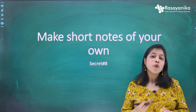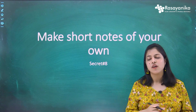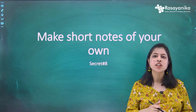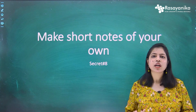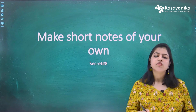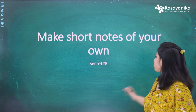This is how it helps you, because when you are going to revise your physical chemistry before your examination, it will be very, very helpful for you to go through those things. Just turn over the pages on that night, just before your examination, and go through all the important topics, all the important points you have noted down there, and all the unit conversions. So it will be very, very helpful for you to revise everything. So it is very, very important to make your own notes.